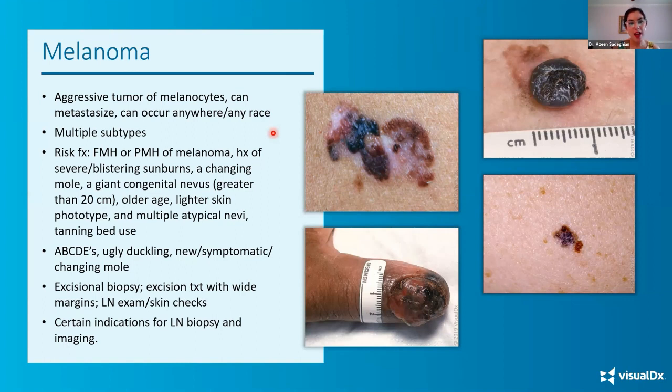If you have a new symptomatic or changing mole, not all melanomas come from moles, so you have to really be vigilant about this. If you're going to biopsy it, it has to be an excisional biopsy, okay? And then when we treat it, we cut it out with wide margins. We do lymph node exams and skin checks frequently on these patients. Whether or not we have lymph node dissection or imaging studies is going to be based off of the Breslow depth, which is the depth from the granular layer of the skin to the deepest portion of the melanoma.